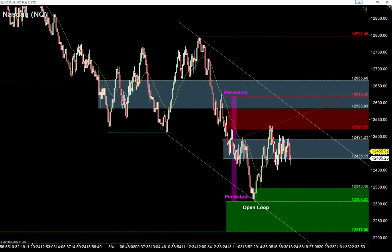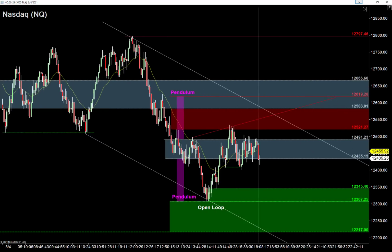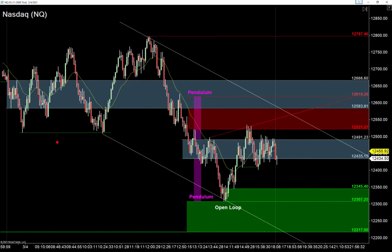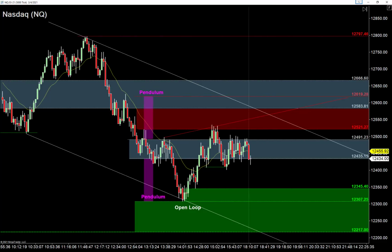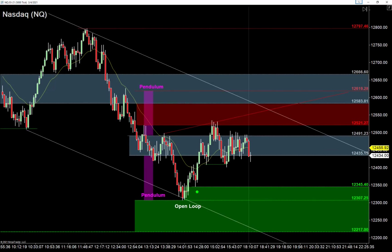Now, make sure you remember there is a lot of resistance up in this whole area. This whole area really could be seen as one big block of resistance there. That's why I have that red rectangle there. So if the market now tries to run higher, do you recall those two pattern setups? Again, if you see a shallow pullback and a higher high, what does that tell you? It tells you that the bears are basically striking out. They're not able to hold this.